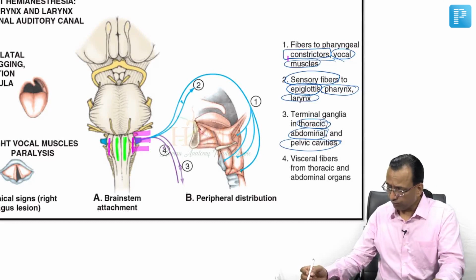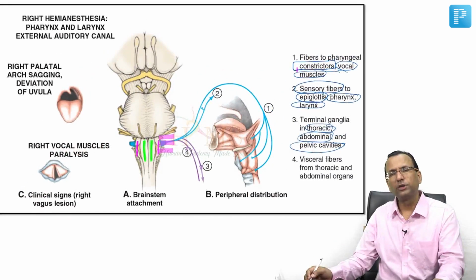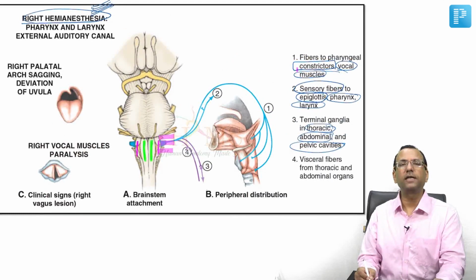Then what about the other things? Actually, this is also talking about some lesion. So what lesion is there? Right-sided hemianesthesia. If the right nerve is gone, right-sided hemianesthesia means where?